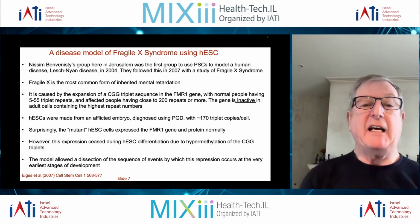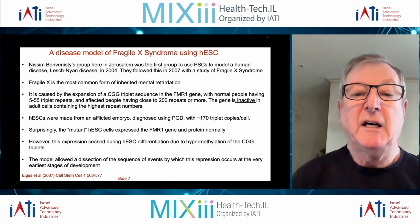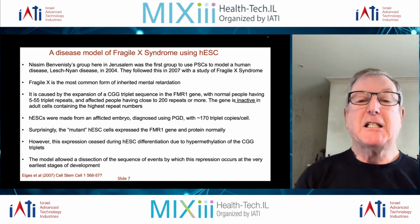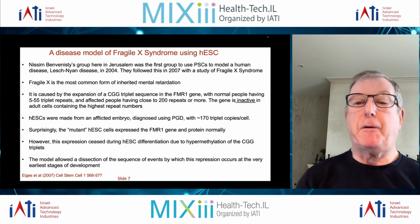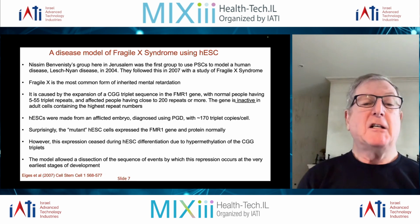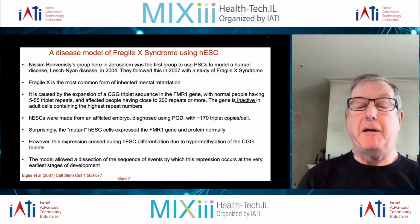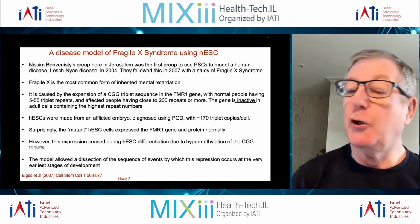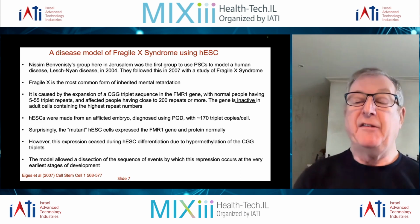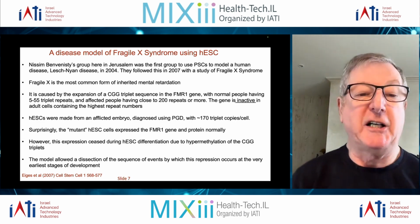This is another disease that cannot be modeled in other mammals. So Fragile X is the most common form of inherited mental retardation. It's caused by an expansion of the CGG triplets in the FMR1 gene, with 5 to 55 triplets being found in normal people, but in affected people, they have close to 200 repeats or more in their genome, and this disrupts the expression of this particular gene.